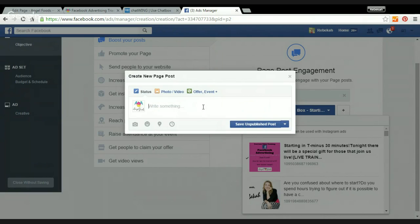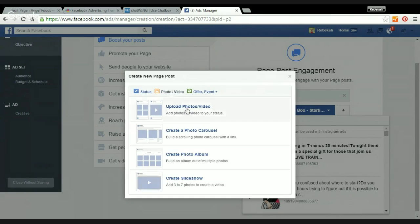So it's a combination of 3 things. You need a title to attract them, an image, and then a description. So you want a really beautiful image that attracts the eye and, obviously, isn't dark or blurry or something like that. So I'm going to grab a photo.